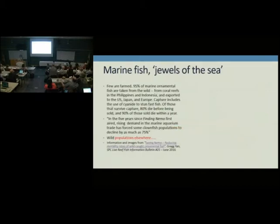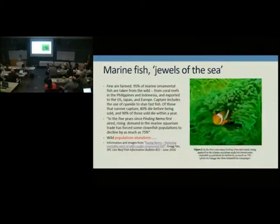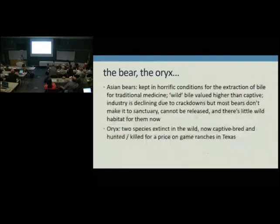Marine fish, another great example. 95% of marine ornamental fish are taken from the wild. Astounding kill rate, absolutely astounding. So Finding Nemo, yeah, good luck. Five years since it aired, actually, demand has forced some clownfish populations down by something like 75%.